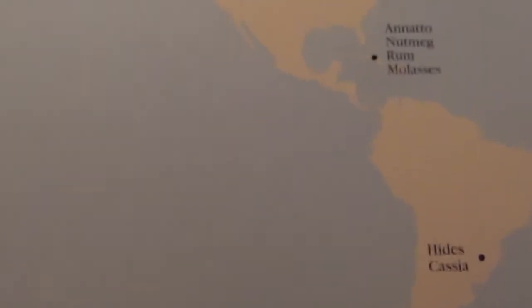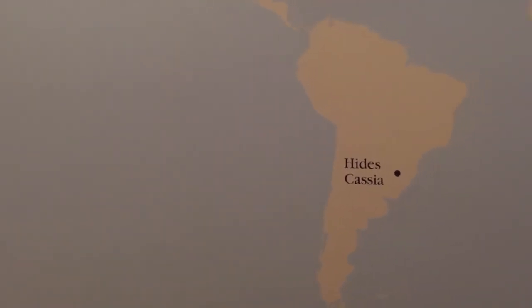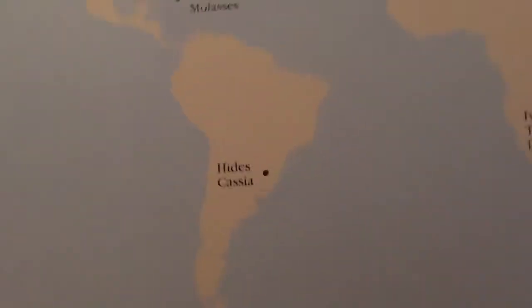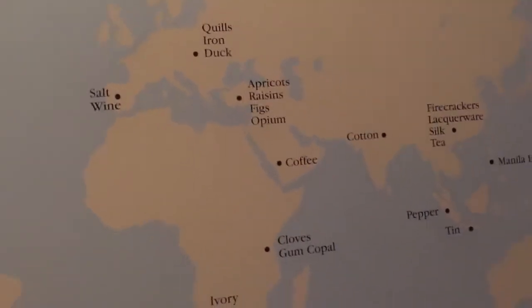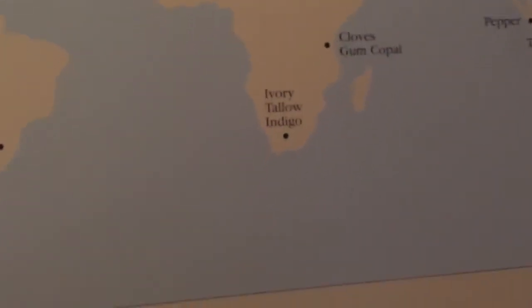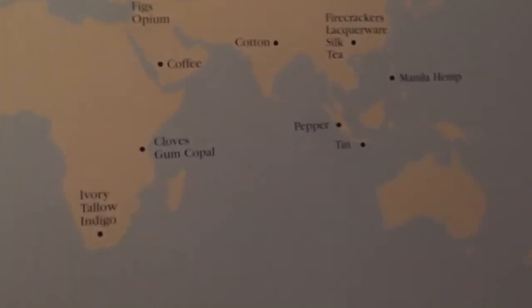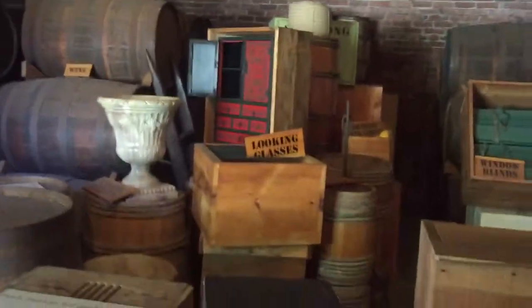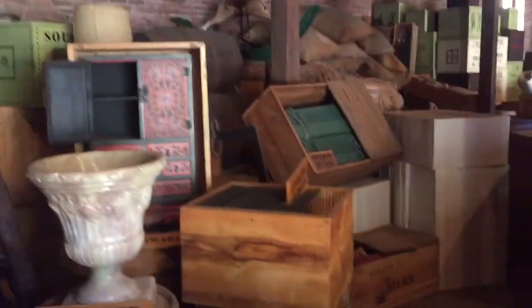Nutmeg and rum, molasses came from the West Indies. Hides, cassia came from, looks like Rio de Janeiro or somewhere in Brazil. Salt, wine, quills, iron duck, apricots, raisins, coffee, cloves, gum copal, ivory, tallow, indigo, cotton, firecrackers, lacquerware, silk, tea, pepper, tin, Manila hemp. Very interesting. Okay. And then window blinds, looking glasses, cypress, gunpowder, black Janice, alabaster ornaments, wine, souchong, molasses. Okay.